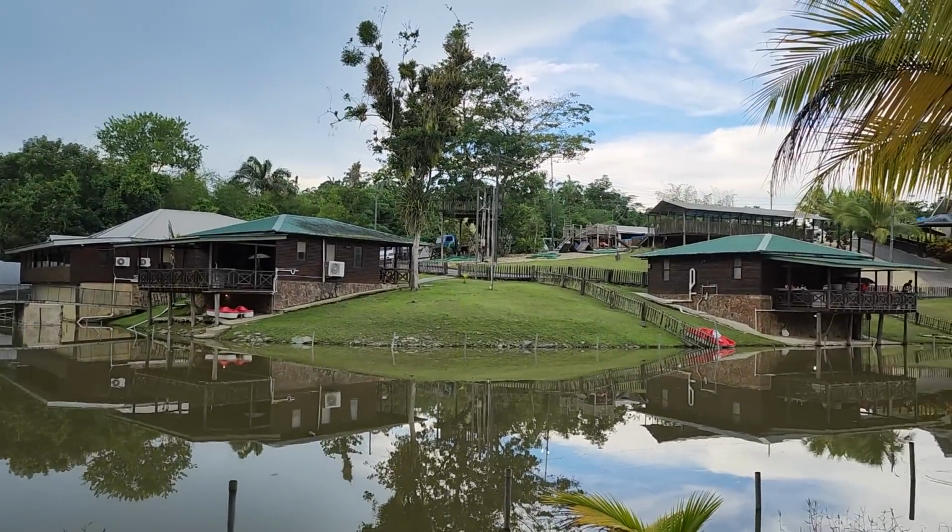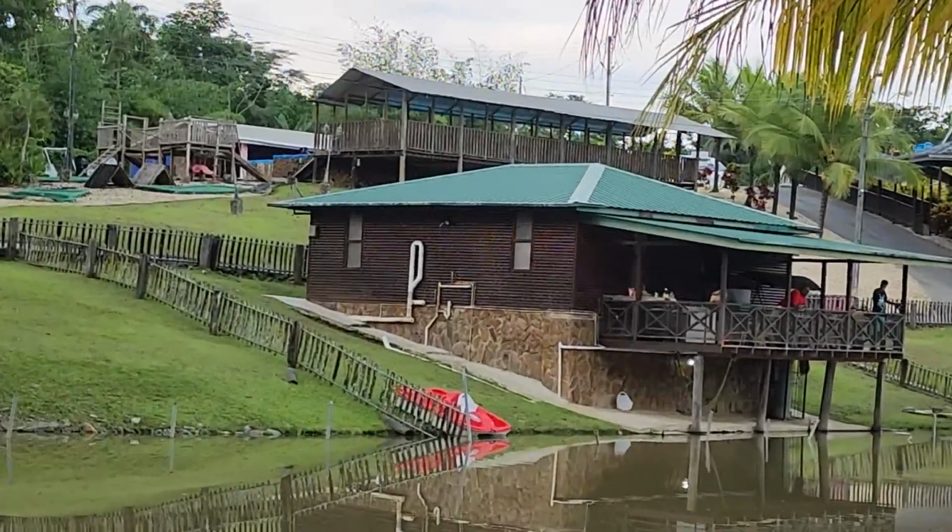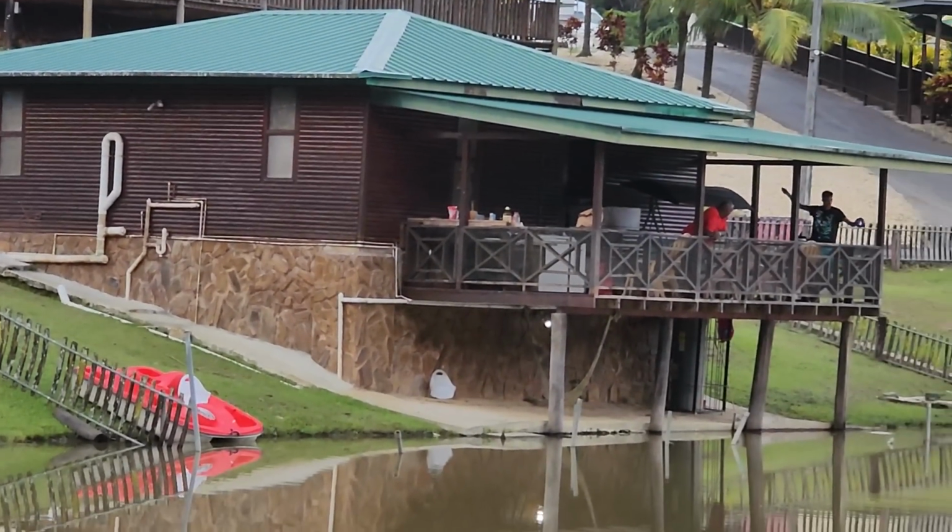Check out the cabin from this side. It's so beautiful. We're staying in one of the cabins right here. Let me show you. So this is what the cabins look like. That's the one we're staying in right now. That's John.